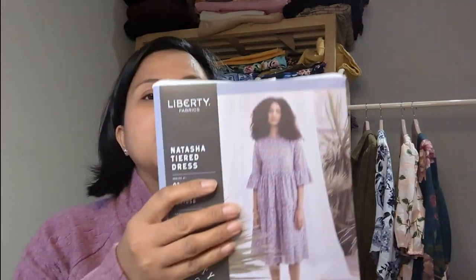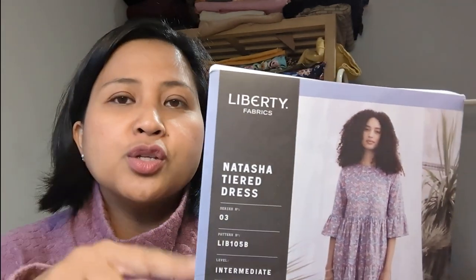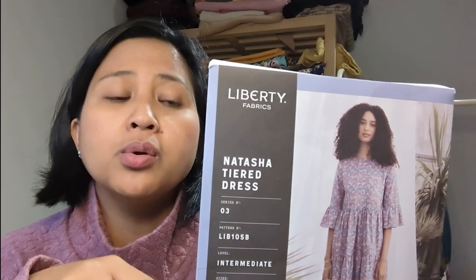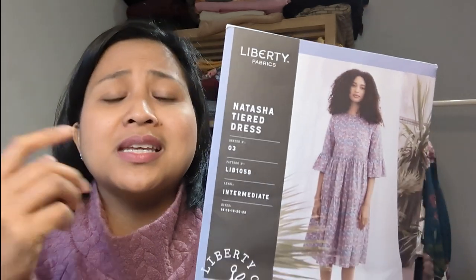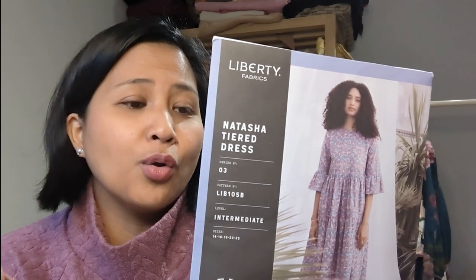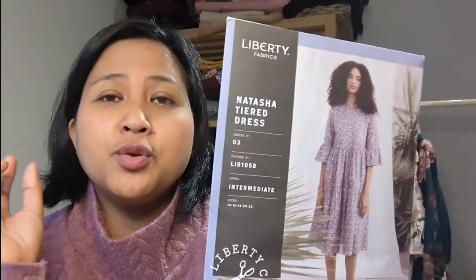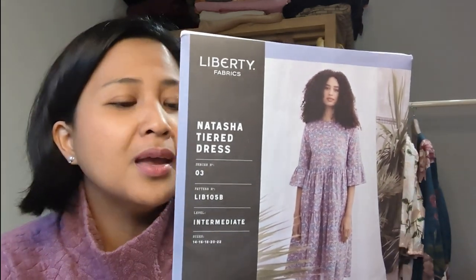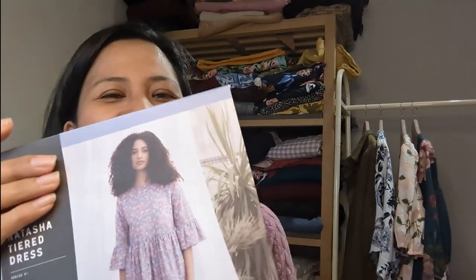So that told me that the pattern was definitely way off, and I was really upset because it is a Liberty pattern. Actually, going back to the main point, I have just found out that Liberty Fabrics patterns don't actually print their own patterns. They have a licensing agreement with McCall's, and they use McCall's patterns. Unfortunately, it sounds really horrible, but they repackage it and label it as Liberty and charge you more for it, which is, again, really quite upsetting.